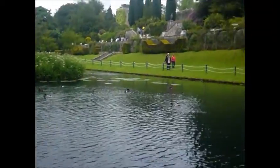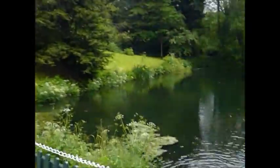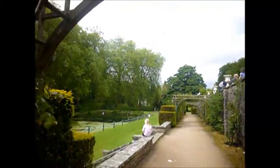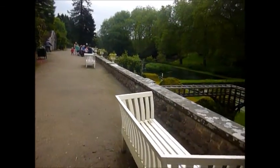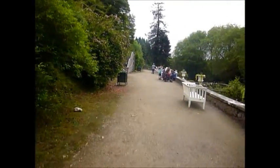This is absolutely stunning. There's the big old house up there. This is the castle. It's really just a big house, but it's absolutely stunning. And there are white doves up ahead, and Clara's sitting there waiting by the water. No, we're going to go to the castle. No, this way. It's up here. Wow, absolutely stunning.